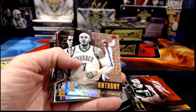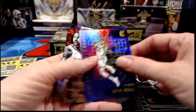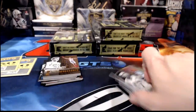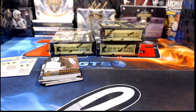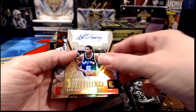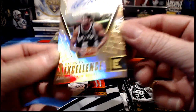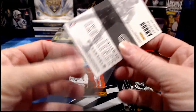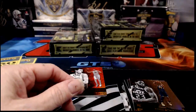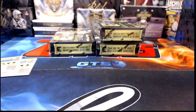Bogdanovic to 99 for the Kings. Of course, he was quite good for them last year. But one of the older rookies, he's what, 24, 25 years old, something like that. Called to excellence for the San Antonio Spurs, numbered to 35, Robert Horry, who I believe we pulled earlier. Now you have a bookend set of signatures for him, Spurs.